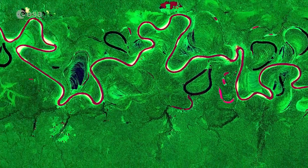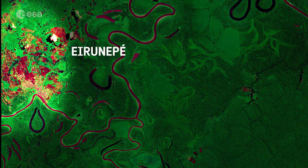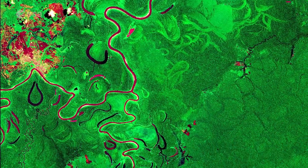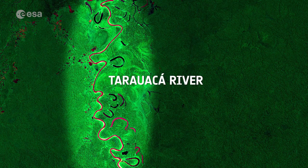Eirunepé, a settlement established in the 19th century as a hub for rubber production, is visible in the top left of the image. The Tarauacá River, a tributary of the Juruá, can be seen in the left of the image.